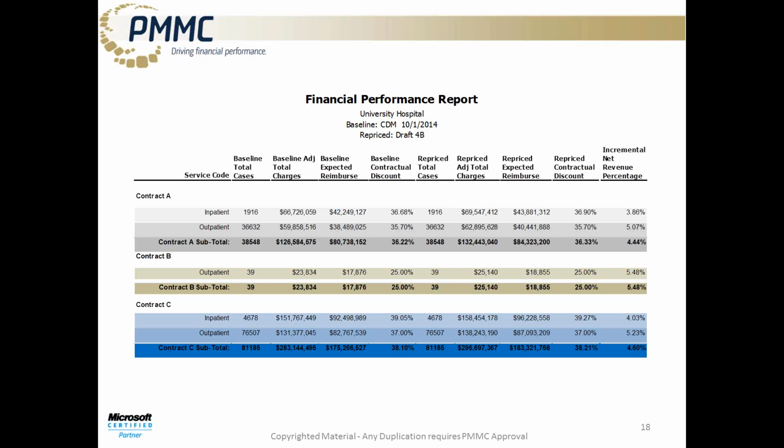PMC loads the contracts and the actual claims. When a draft is complete, the historical patients are repriced using those proposed prices you've just come up with, and then run through the actual contracts to get your expected reimbursement. This is compared to the current prices to know the true impact.